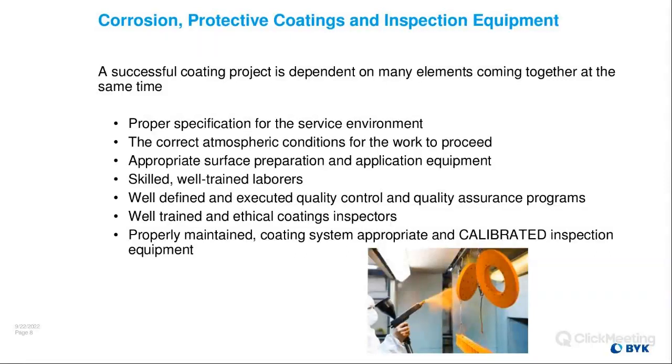Appropriate surface preparation and application equipment. Do you have the right blasting units? Are you using the right nozzles, the right abrasive size? And can you get the coating to the surface with the proper equipment? Well-trained laborers, well-defined and executed quality control and quality assurance programs. We'll talk about this extensively a little later, but QC, the contractor, and QA representing the owner, it all has to mesh and work hand in hand.